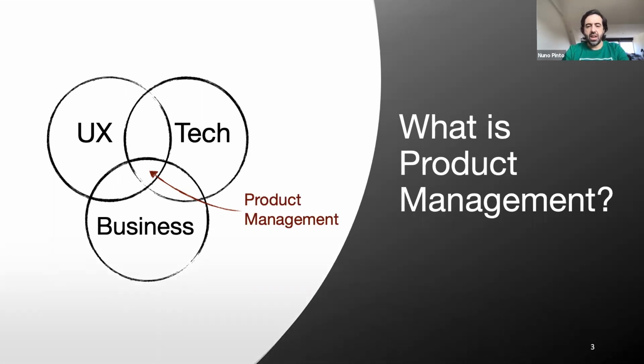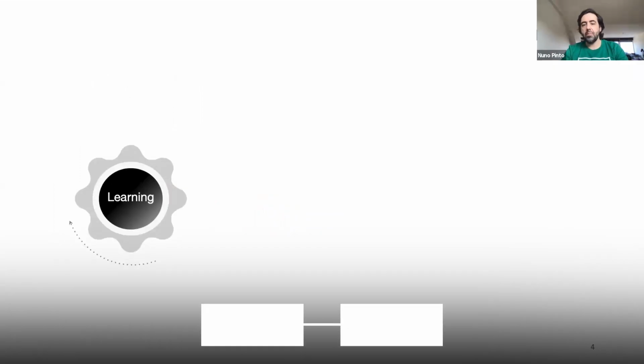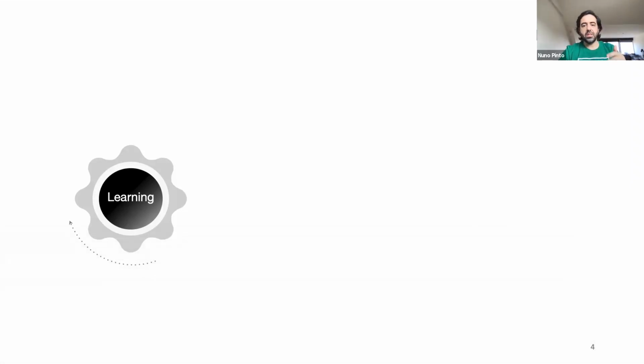Those dimensions are learning. So product management is about learning about technologies, learning about business models, learning about customers, learning about customer needs and how they evolve over time. It's the job of the product manager to be constantly learning about all of those.